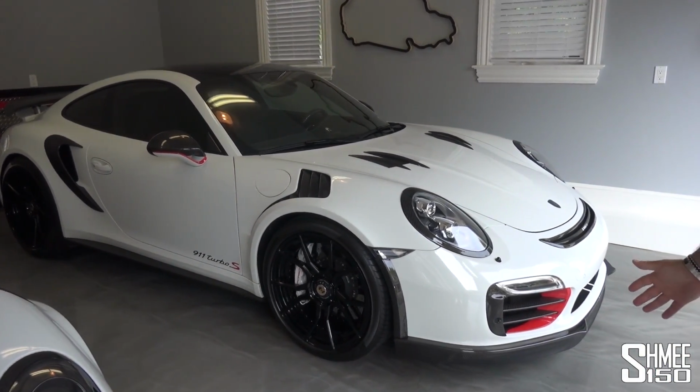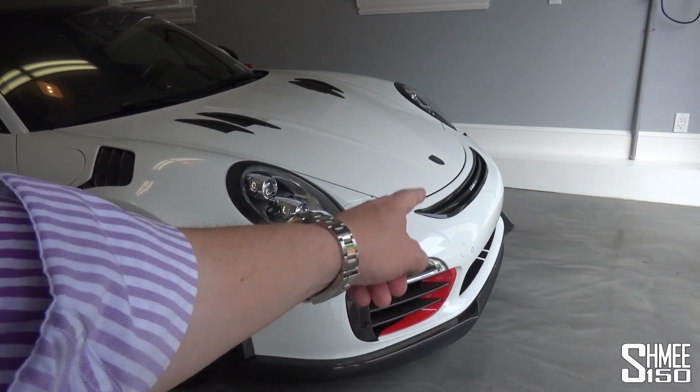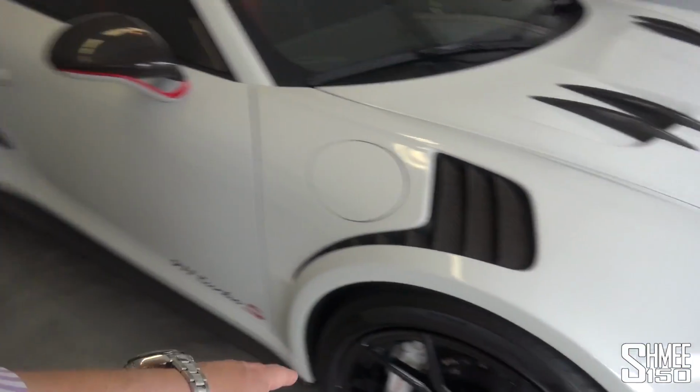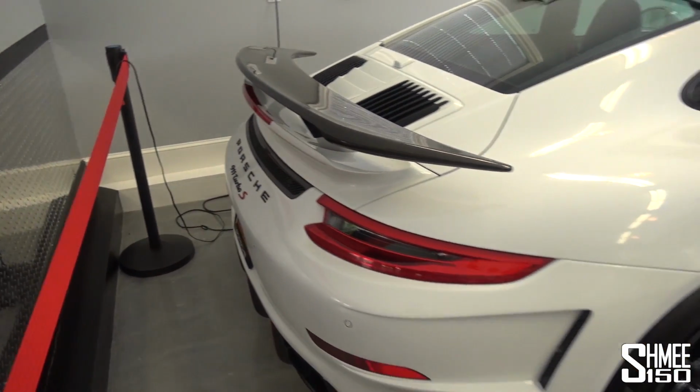And so everything's really been changed on it. And your unique touches, I mean, in this case, you've gone with the white with the red theme. I can spot the red accents, the red S, red lettering on the calipers, pinstripes. What do we have around the back? Oh, the Turbo S, I like that, the S badge on the Turbo S.